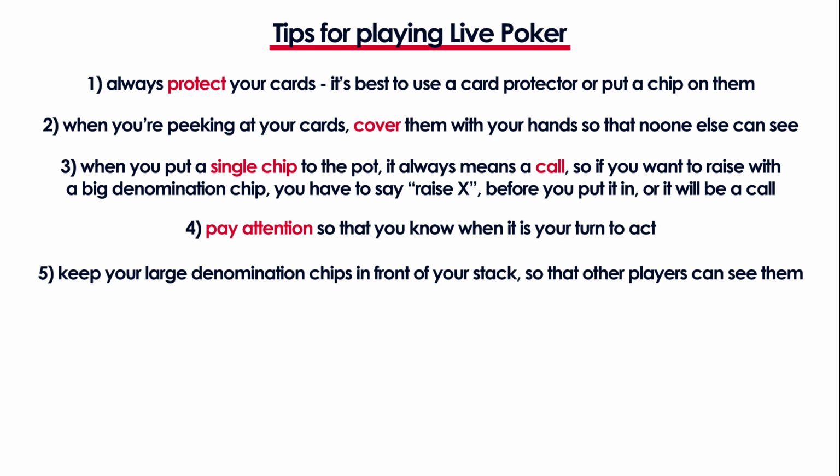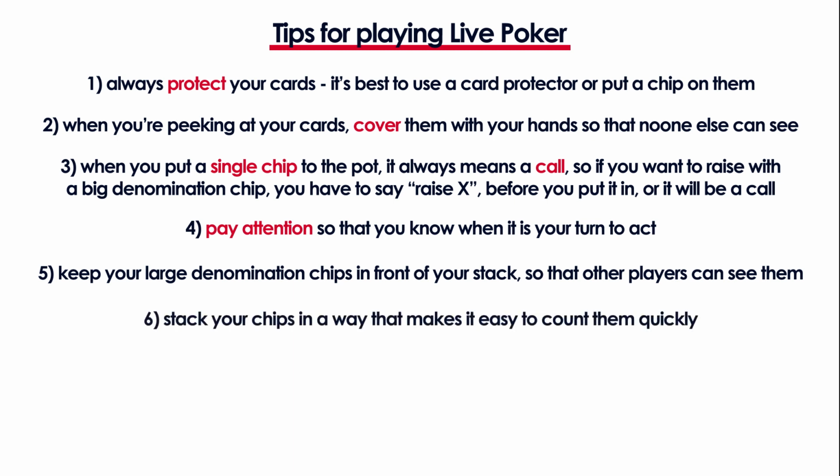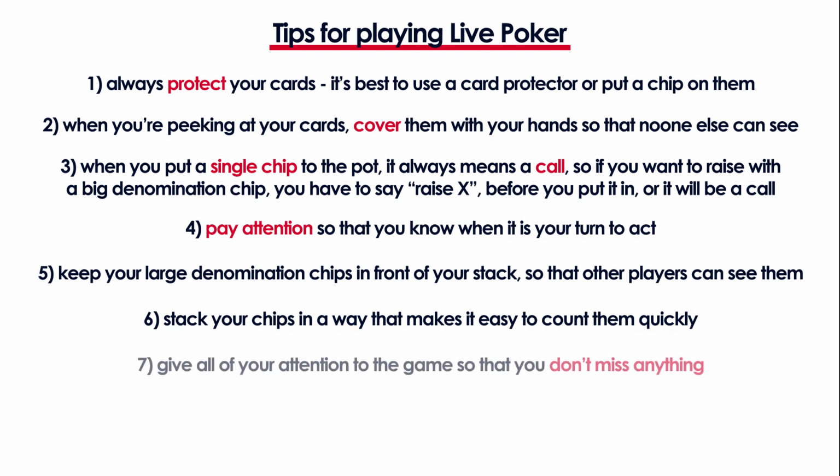It's best that you stack your chips in a way you can quickly know how much you have in your stack just by glancing at it. Pay attention to everything that's happening at all times. Sometimes it's just enough to spot a single little thing, like a tell when your opponent is bluffing, and you can later make a lot of money on it. And remember, live poker is awesome, so have a lot of fun at the tables.